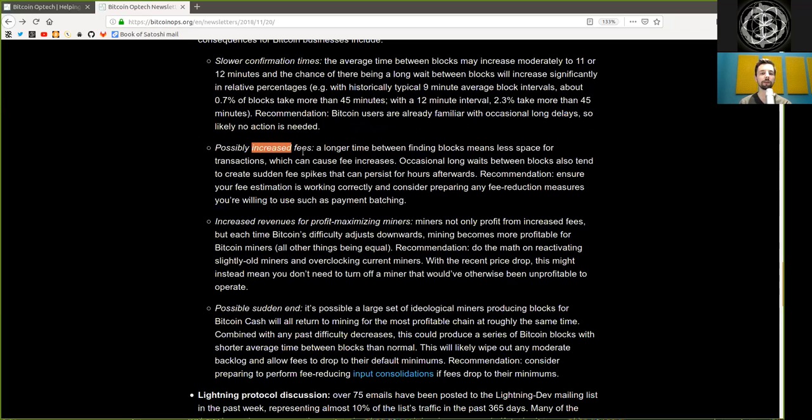Possibly increased fees. A longer time between finding blocks means less space for transactions, which can cause fee increases. Occasional long waits between blocks also tend to create sudden fee spikes that can persist for hours afterwards. Recommendation: ensure your fee estimation is working correctly and consider preparing any fee reduction measures you're willing to use, such as payment batching.